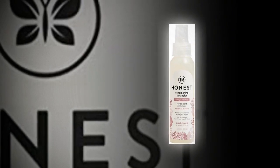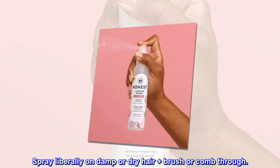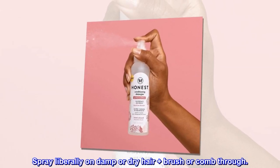Directions: Spray liberally on damp or dry hair, then brush or comb through.